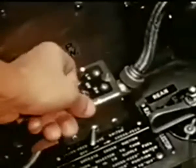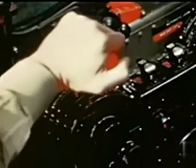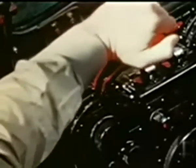Booster pumps are switched on in order to ensure adequate fuel pressure in the event of engine fuel pump failure. Brakes are held while both throttles are advanced to get the maximum allowable manifold pressure. In this case, 40 inches. The object is to get those turbos turning so as to obtain takeoff power at the start of the takeoff run.